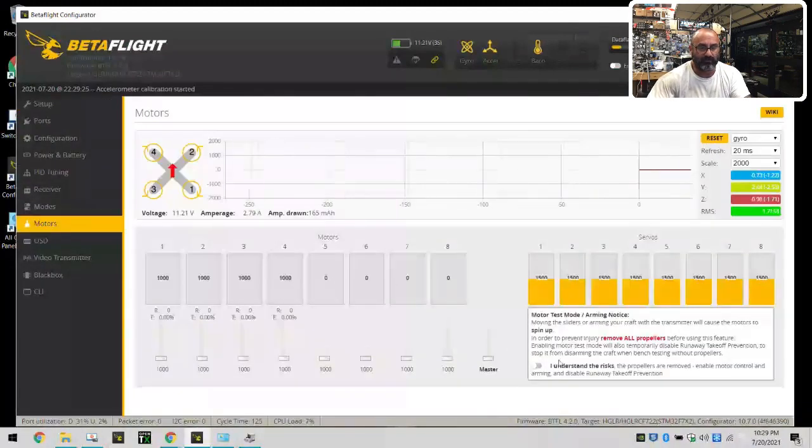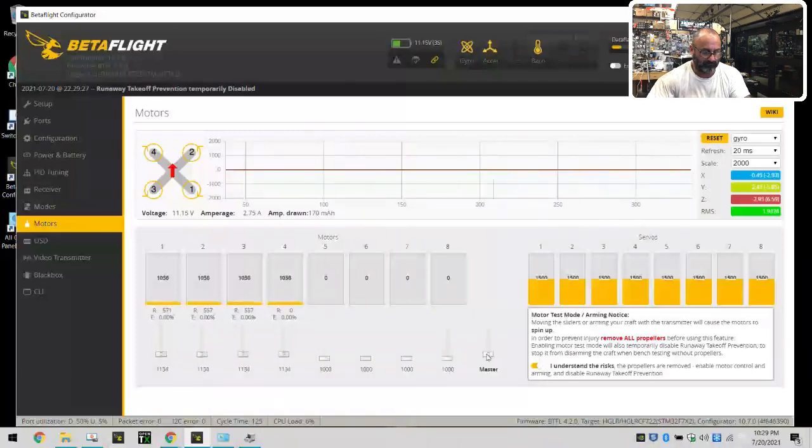Let's go to Motors. Let's make sure we have a run on those. This motor is not doing too good. I don't know if it's got debris in it or what, but if I run the other ones, that's not sounding too good. All right, let's turn that off. Okay, and let's figure out what else we have going on.